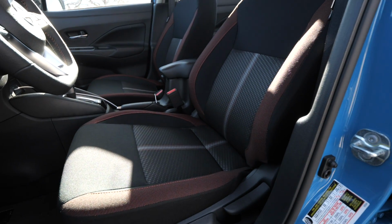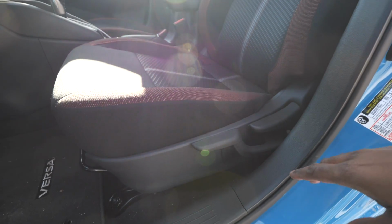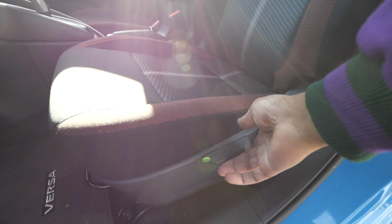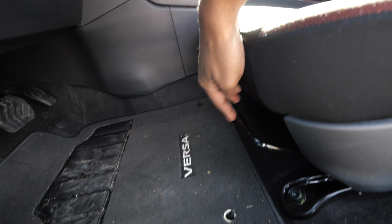Moving on to what I found neutral. These seats are 100% manual, so we can raise and lower it, recline it, and slide it back and forth. Now, I'm not saying this is good or bad, it's just an observation.